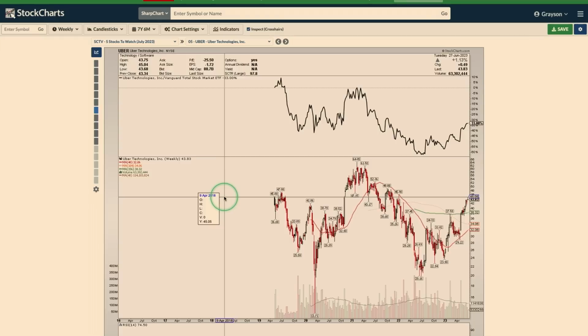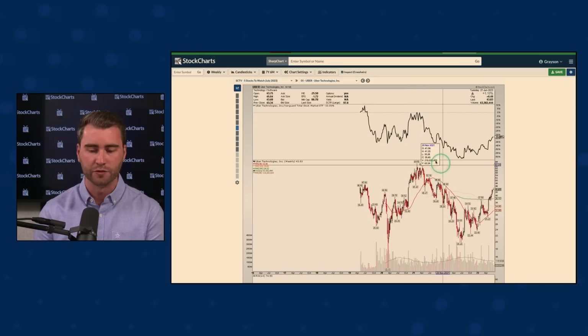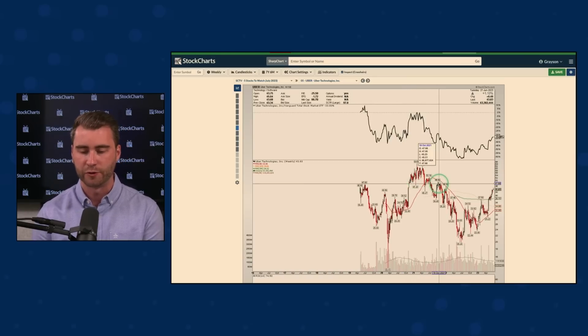If we can get a strong move, continued relative strength, and continued outperformance from Uber in the month of July, maybe everyone is out there moving around, getting rides, visiting their friends for the summer. They're taking Ubers all over the place, leaving the house after the world starts to open up a little bit more coming out of the pandemic. Hopefully we see Uber continue to climb through that $45 range and eventually take out those all-time highs around the 64 level.